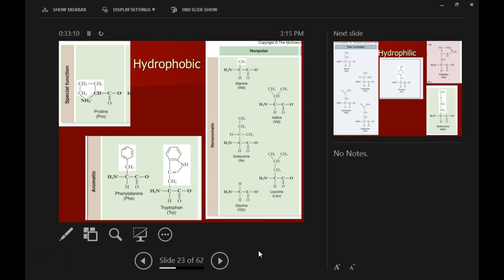So if you look at our little side chains here, there's a methyl group. There's a whole bunch of just nothing but carbons and hydrogens. We've got 2 methyl groups here. Here we have nothing but carbons and hydrogens. There's a methyl group. There's a methyl group. Nothing here but carbons and hydrogens. Here is just a hydrogen. That's probably the simplest one here. But as you can see, when you just have carbon and hydrogen, it's not going to bond with water at all. And that's what makes those hydrophobic.